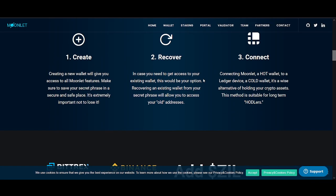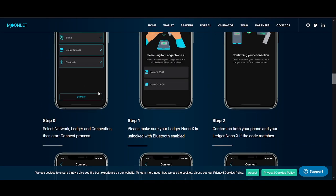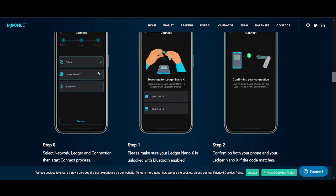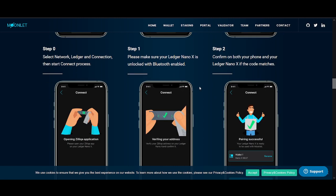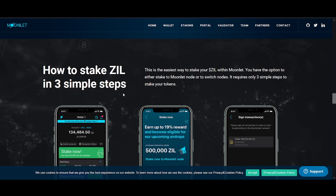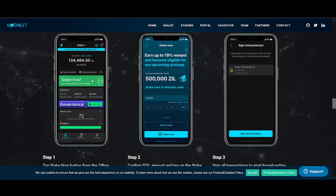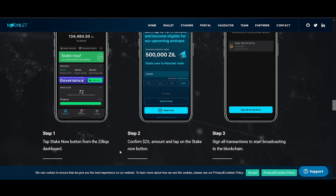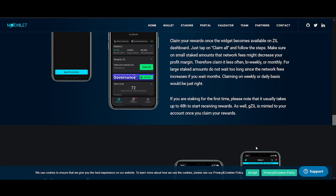There's another exchange you can use as well, Moonlit, and I think their mobile platform is slightly better. You have to connect it to your ledger, and I said if you use a wallet, this is something you can use. You have to connect it to your ledger. It's a more secure way of doing it. And once you've done it, how to stake it? Basically, you follow it, stake now, how much Zilliqa you want to stake. You tap the stake now button from the Zilliqa dashboard, confirm the amount of Zilliqa, and tap on the stake button, sign all transactions to start broadcasting to your blockchain, and you can start claiming rewards very soon.